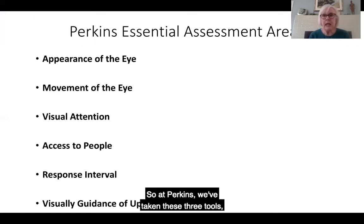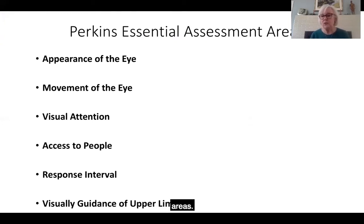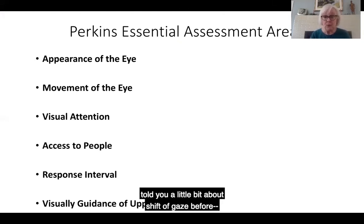At Perkins, we've taken these three tools and combined them under these assessment areas. The first is appearance of the eye. The next is how the eye moves. We told you a little bit about shift of gaze before. Visual attention. Access to people: how do they know who's around them? Response interval: how long does it take them to look, and how long does it take them to understand once they are looking?